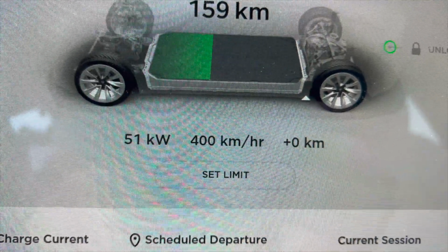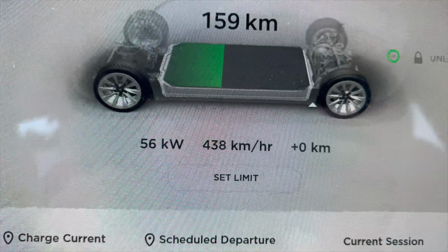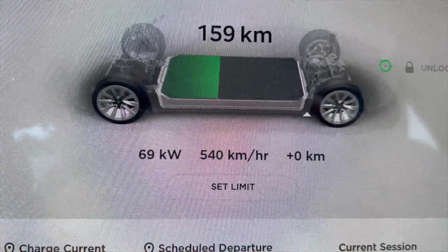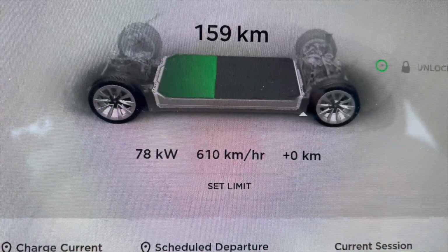Look at the speed of that. 400 kilometres per hour. 500 kilometres per hour. It's still going up.